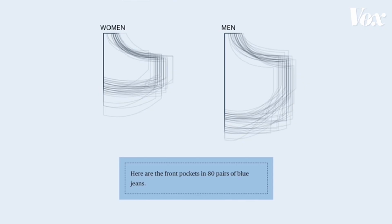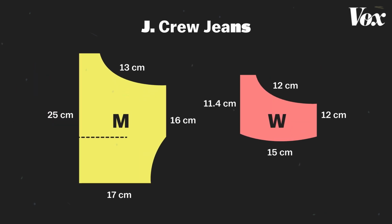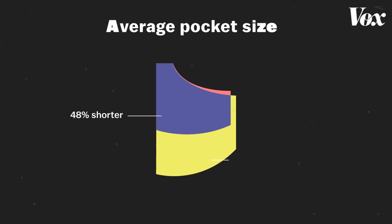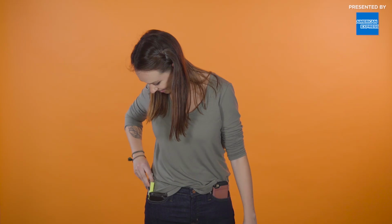The results varied per brand. Abercrombie, for example, showed very little difference in pocket size, while brands like J.Crew showed as much as a 5-inch difference in depth between men's and women's jeans. On average, women's front pockets are 48% shorter and 6.5% narrower than a man's, meaning the majority of women's jeans are completely impractical for most things we carry around.